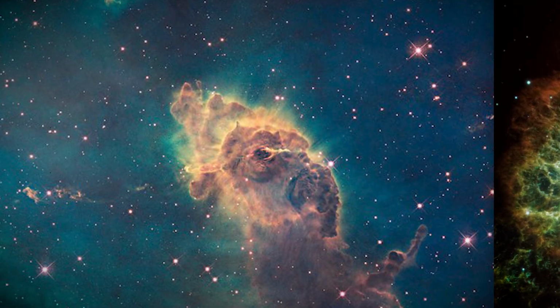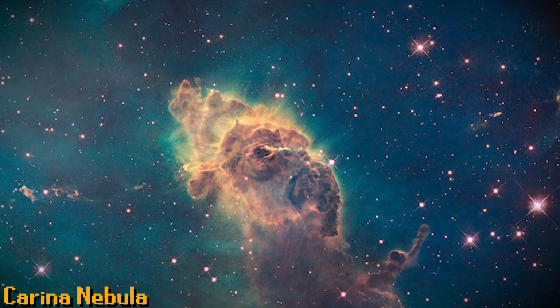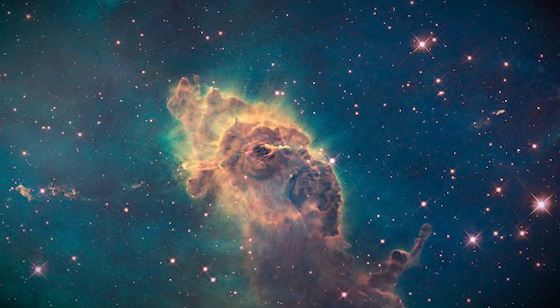For example, this absolute beauty of a nebula is called the Carina Nebula, and before we move on, let me just show you some more pictures of it.